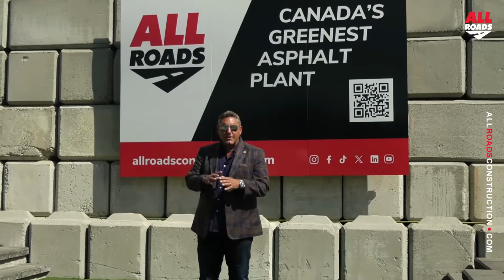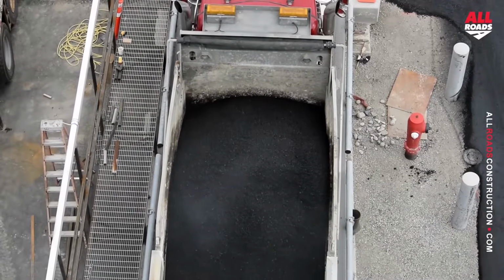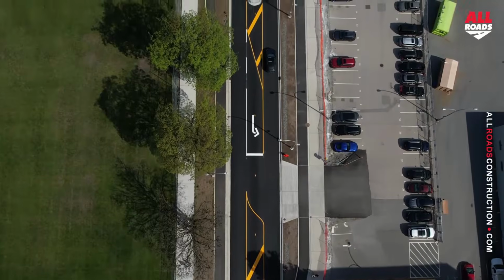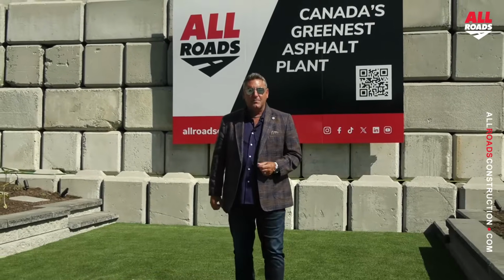How can we make 32 different mixes from one plant? And how do we know if we have quality asphalt being produced here? And what does it look like down on the road? All of these questions can be answered if you take a tour of our asphalt plant.